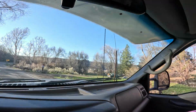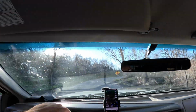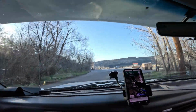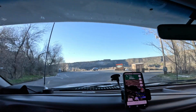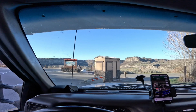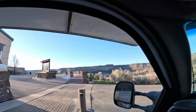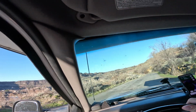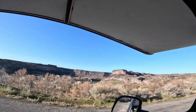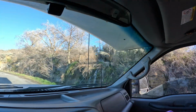Here you have one of the locals working on their Dodge. In 600 feet, slide left onto North 3300 East Champlain Road. Yes, we're going to slide east. So here's a booth, but there's nobody there. No gates or anything like that, so we'll just keep on going. I mean, it's supposed to be $5, but there was no sign or anything. Take the next left onto North 3300 East Champlain Road.